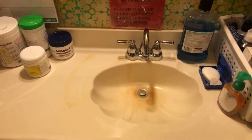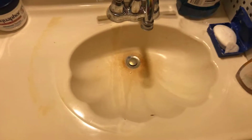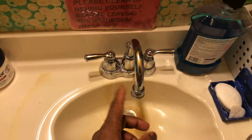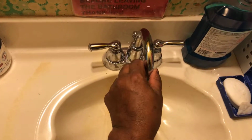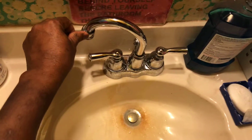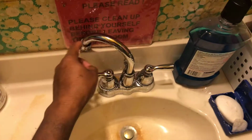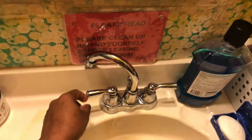Okay, so this is a pretty reasonable sink here, pretty standard. We've had a number of faucet replacements over the years, and this is the latest faucet where you can actually turn it all the way right there. Actually, it's a full 360-degree turn. Obviously, that's not going to happen. It's hitting against the wall.